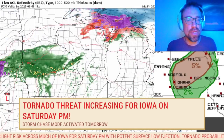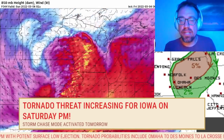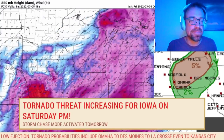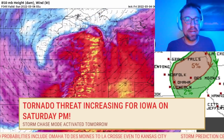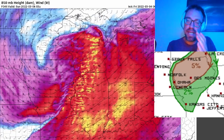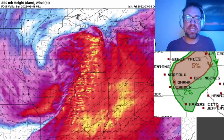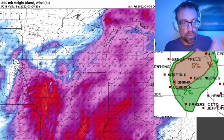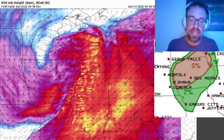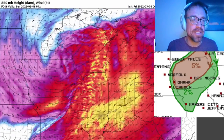That's where the greatest wind shear is going to be. That's right along the nose of the low-level jet. Here is that low-level jet. This is by the 3-kilometer NAM, and you definitely want to focus on the nose of that low-level jet and how tight that gradient is to the Pacific front / dry line that ejects on the south side of that surface low. And right at the nose of that low-level jet into northwestern Iowa is where that greatest tornado threat is going to be anticipated.